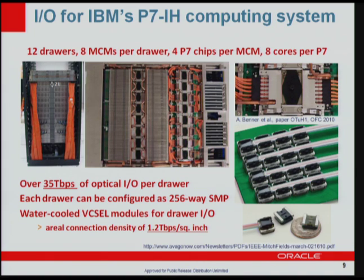And this is their rack, which consists of 12 drawers. Here's one of the drawers pulled out. There's 8 MCMs here. In each one of those MCMs, there's 4 P7 chips per multi-chip module. And each P7 chip has 8 cores on it.